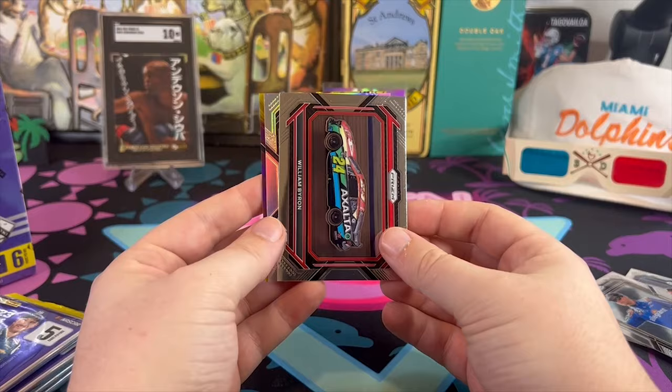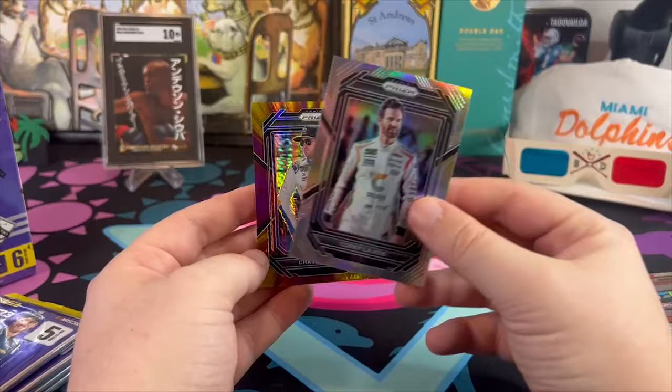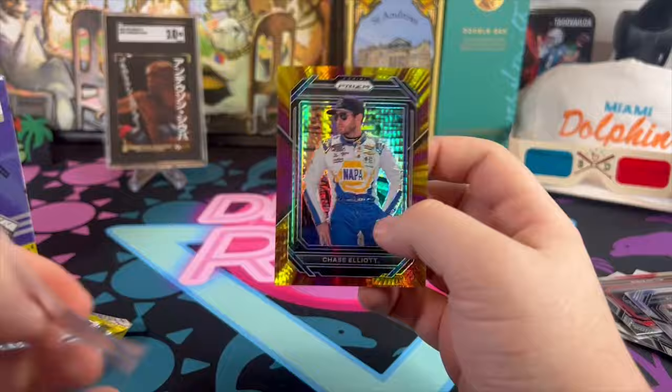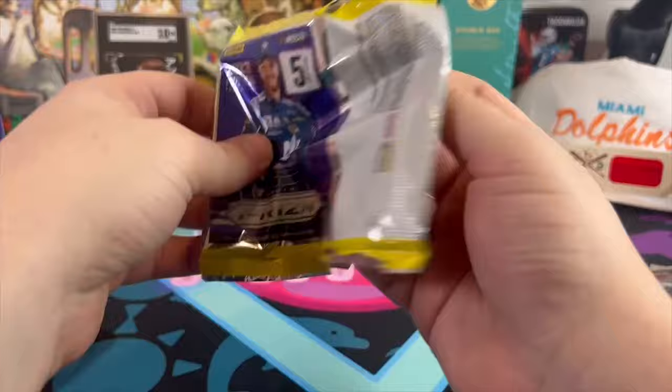But okay, what is this? Chase Elliott. We get a Chase Elliott banana color. It's like a strawberry banana smoothie. Chase Elliott. And these are just the retail parallels. Okay. We continue. We get some kind of orange. I wonder if that's numbered.